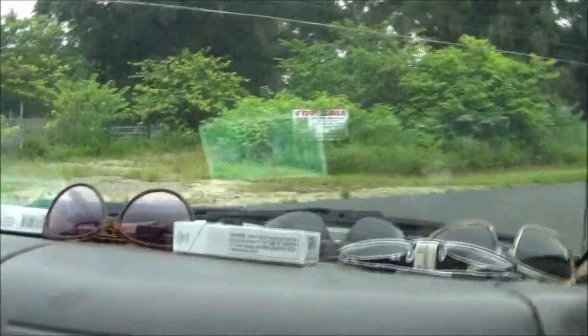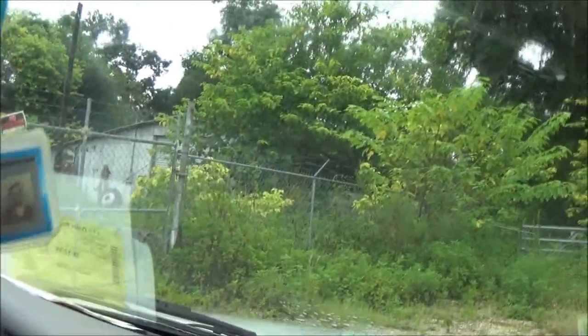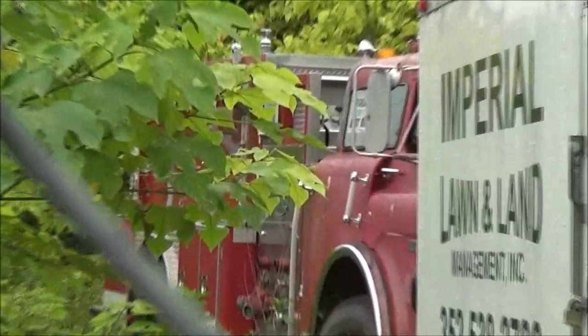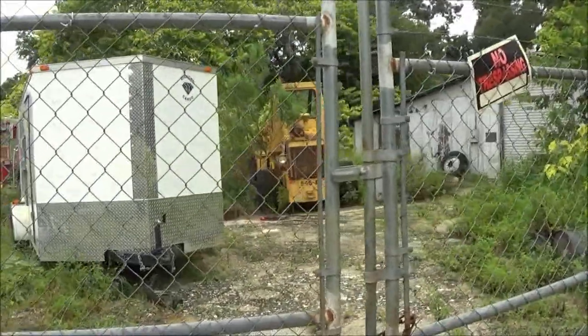Let's pull up in there. It's for sale, and I'll just keep rolling. There's no trespassing, but it is for sale. It goes way back over in there. I don't know what this used to be either, but I kind of like that old fire truck back in there. Pretty cool. Okay, on to the next, to see what else we can find.